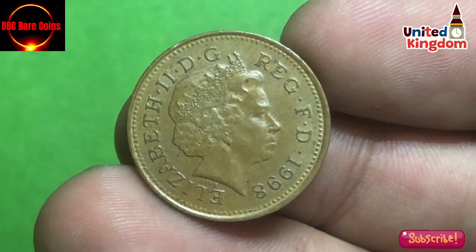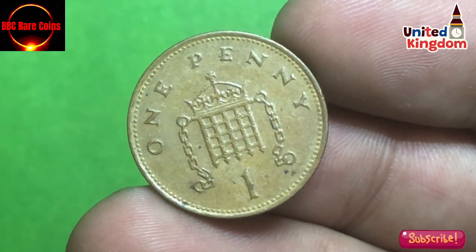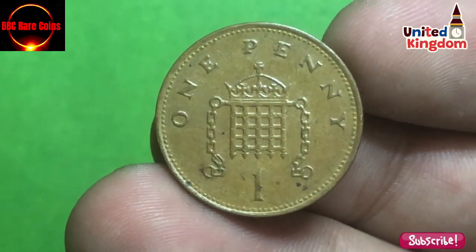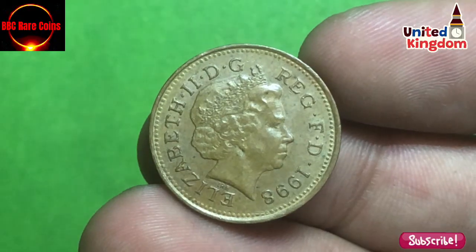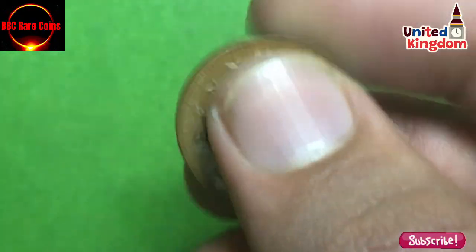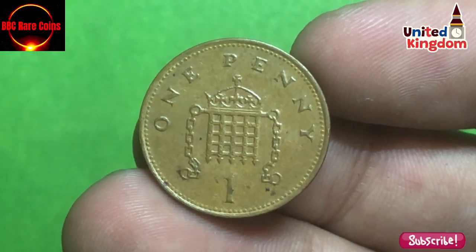Final thought: the penny that could pay your rent, car, or dream vacation. Most people walk past a penny without even noticing, but the 1998 UK 1 penny proves something powerful. Value is not about size, it's about rarity. So before you toss that old coin aside, remember this: it might not just be pocket change, it might be a $55,000 miracle.